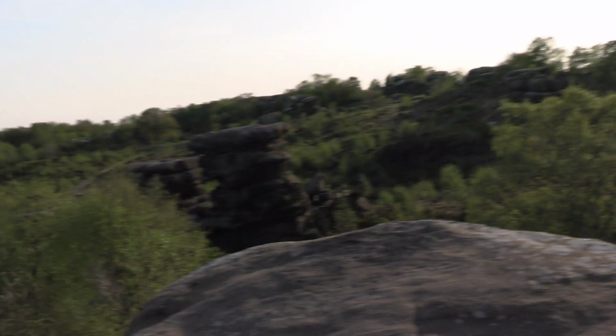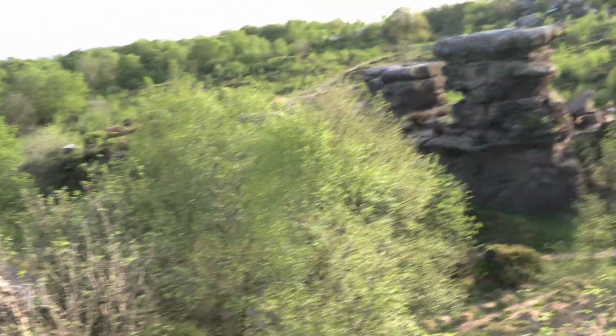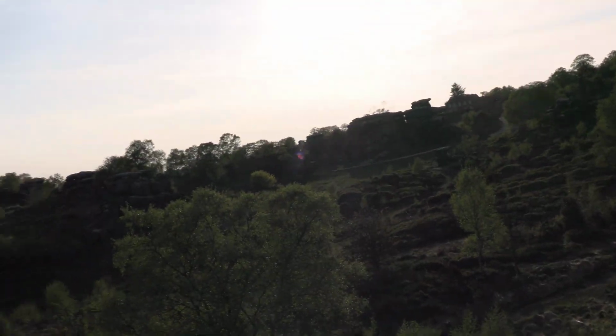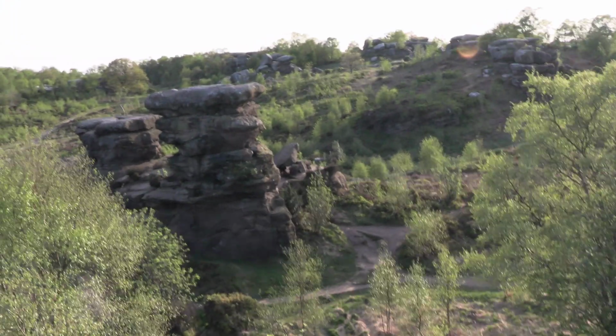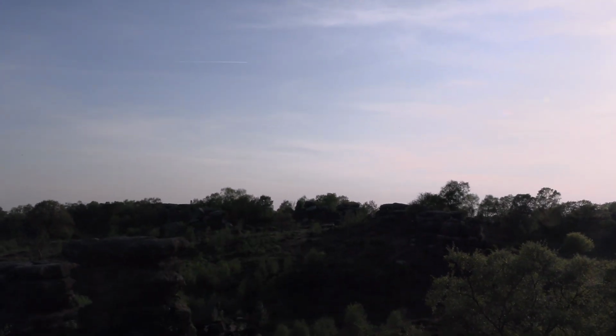These rocks are absolutely everywhere. Cracks, all separate as well, with rocks just balancing on each other. It could take us a while to get round here to see enough of them. It's almost like a little mini Grand Canyon. Incredible. Look at that. And these people way off in the distance.